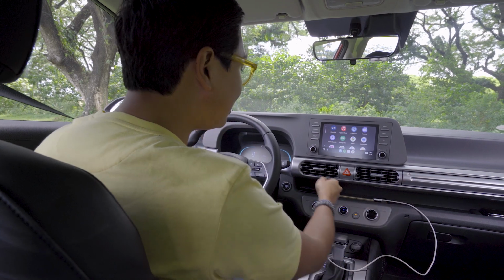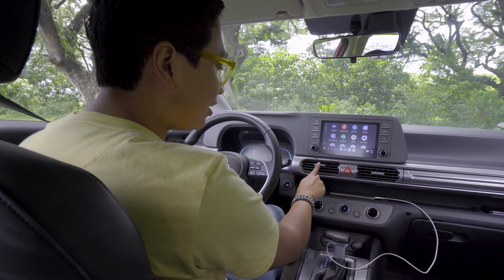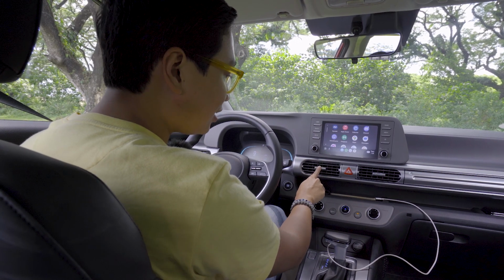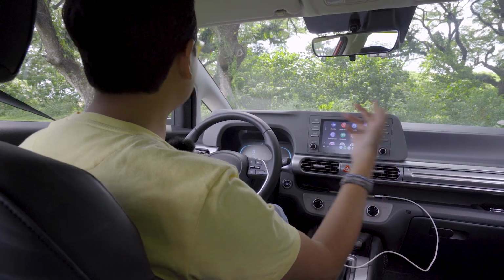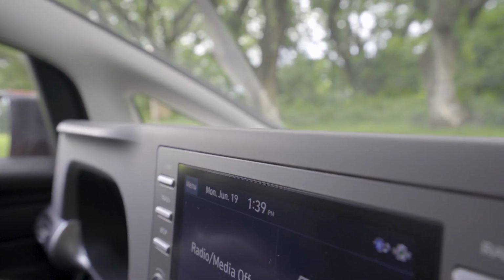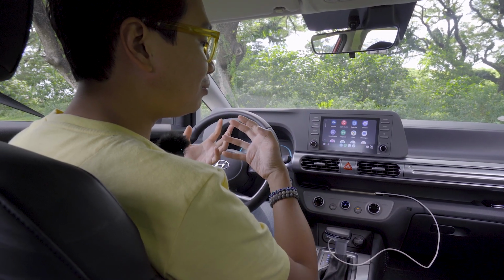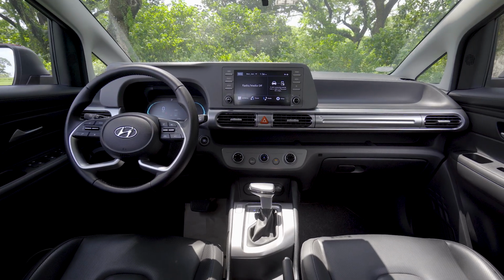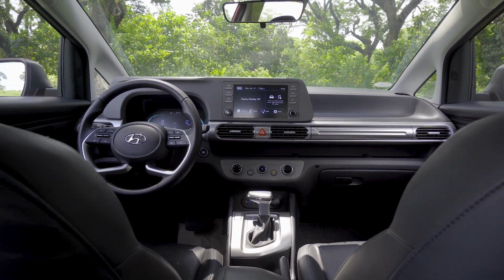These materials here are actually really nice. They feel solid. For example, this aircon vent. In other cars, this is very loose, but here it's still tight. It still goes up and down really well. I don't see any panel gaps also. So in terms of the fit and finish and the feel, you feel like you bought something more expensive, but really you didn't have to break the bank to get the Stargazer. And that would make anybody feel good, honestly.